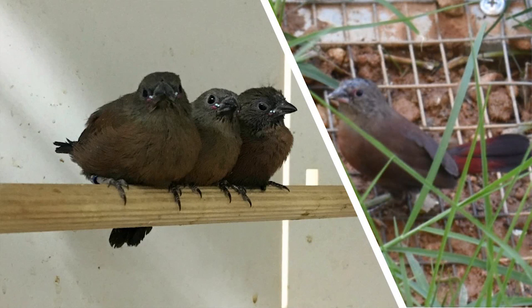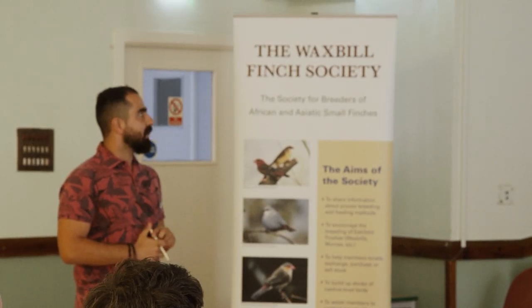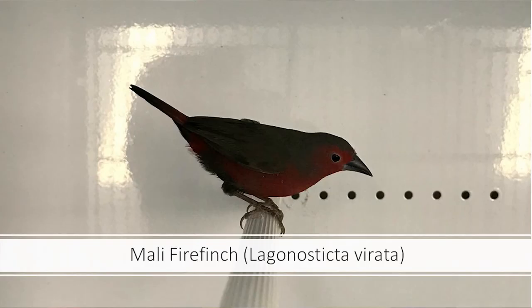Okay, until now those were the easy ones for me. Now we start with the Virata. Virata came to my house last year. I got a lot of birds, around 20. I have a lot of birds to work with, but I don't have the time to start. I put them to breed two months ago, again in a 60 centimeter cage, why not?